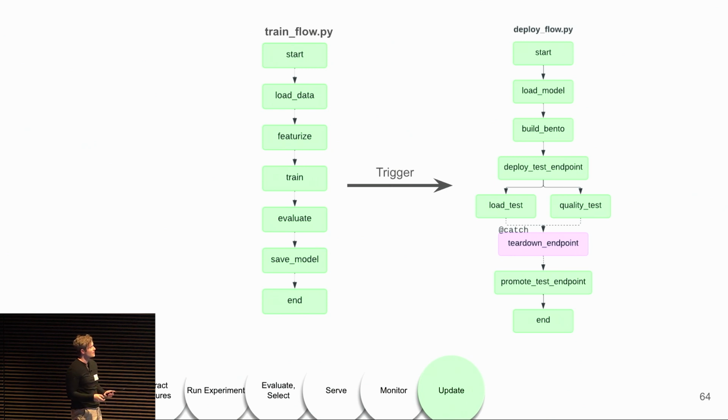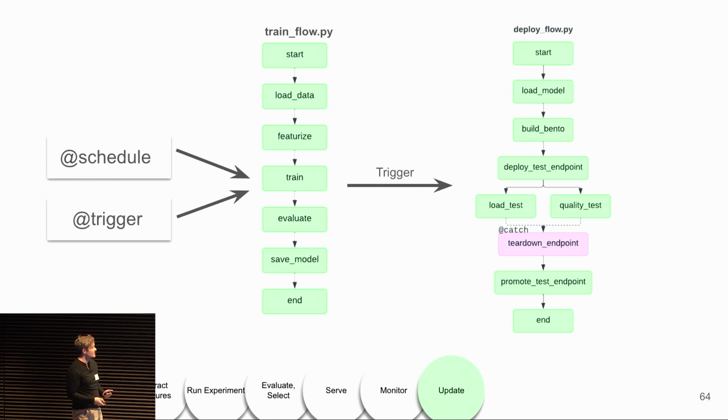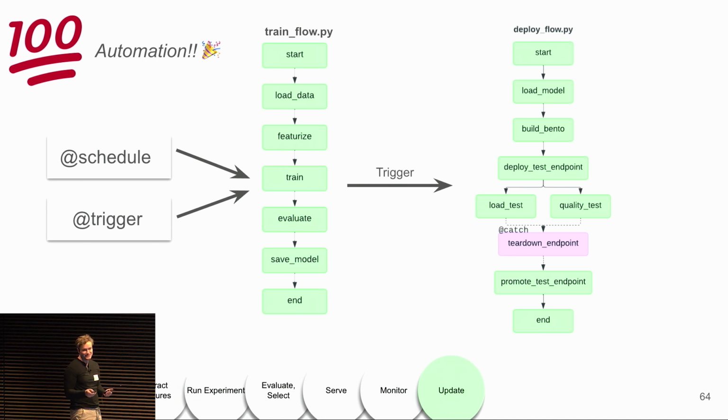And then if you wanted to further automate retraining so your models don't get stale, you could run them on a schedule, and that would be pretty easy. Or if you wanted to get fancier, you could run them on maybe an event that's emitted when some monitoring system has detected performance degradation. And if you've done that, you've achieved 100% automation for your project.